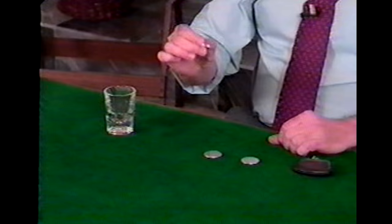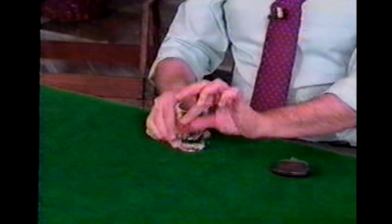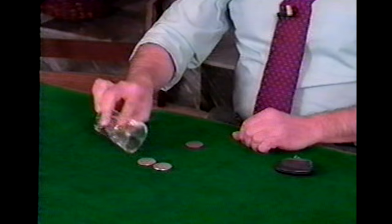So watch very closely. The first silver coin goes into my hand. Two go into the glass. That's the signal for something to happen. And sure enough, the coin will change to a copper coin. Right. Now, that copper coin came out of the purse. The silver coin is now in the purse. The coins are changing places one at a time. This is the first coin to change from silver to copper. That leaves two coins still to go.